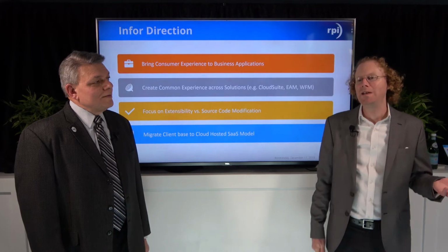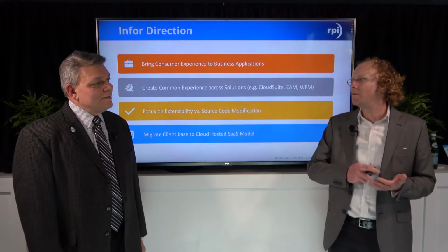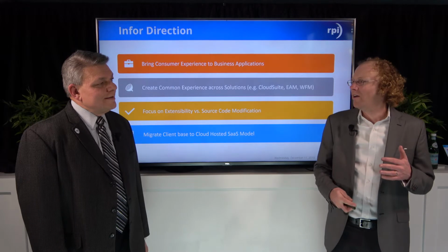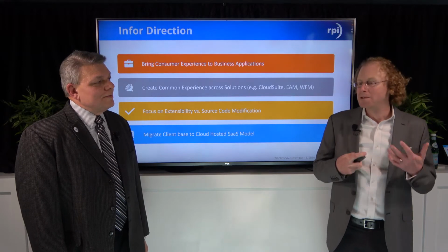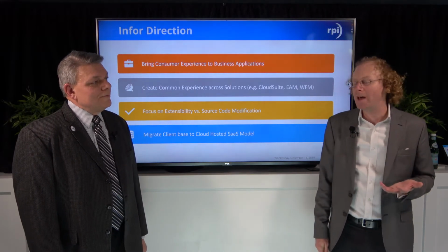For anybody that's maintained a portfolio of IT applications on-premise, that might involve Linux servers, Windows servers, Oracle, DB2, SQL Server, all sorts of different systems that need to work together in concert. And Infor's CloudSuite solution helps solve or reduce some of that complexity.